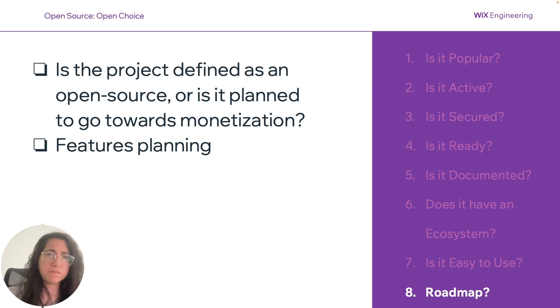And roadmap, check if the project is defined as open source, or maybe it is planned already to go towards monetization. And check features planning. If they think about planning their features, then you know that this project is very well thought out.